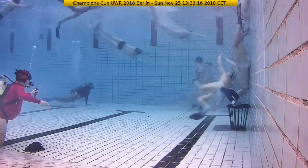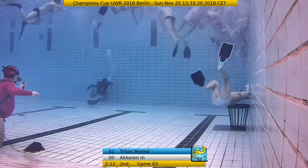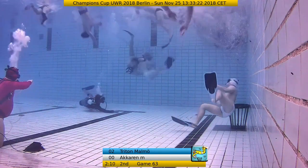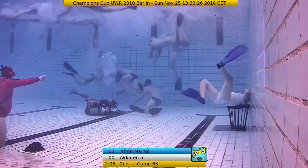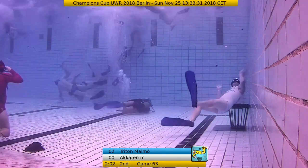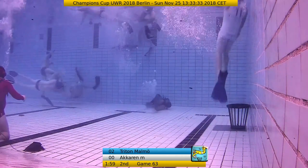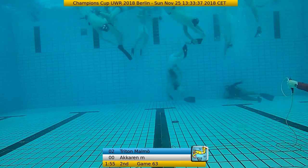And maybe some teams actually had scoring opportunities when there were five players. So, Bamberg scored when there were five. But for Akkaren here, it's a very tough situation. It's been a very tough situation because they needed two goals. They were struggling with six players to keep possession of the ball, and with five players, it's really impossible for them.